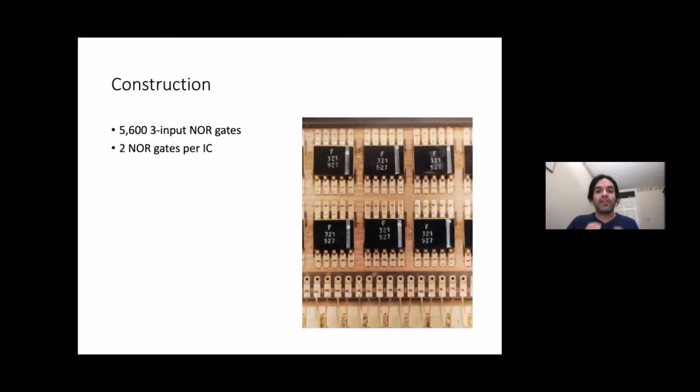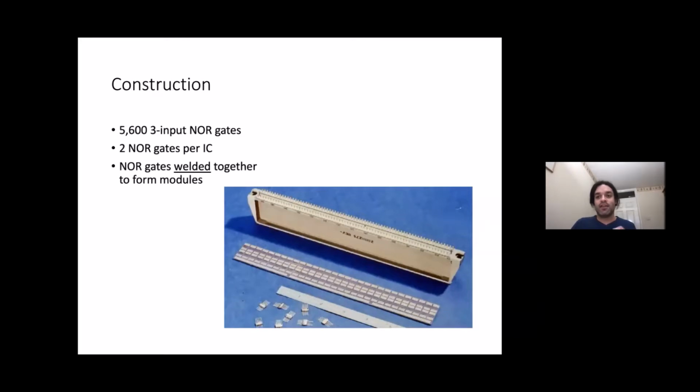And those gates were organized into integrated circuits. So you had 2 logic gates per integrated circuit. So in total, about 3,000 integrated circuits made up the computer. And those circuits weren't soldered together, they were welded together to form modules like the one that you can see on the slide. That white thing that you can see, that's one of the modules that was in the computer.